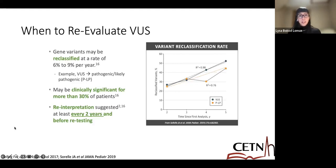So when do you reclassify these variants? Usually we recommend reclassifying every 2 years. And most companies who do genetic testing are pretty great at just ringing and saying, hey, this VUS was reclassified. It's definitely benign, or it's definitely pathogenic or likely pathogenic. And this study showed that in about 30% of patients with a VUS, it can actually be clinically significant. It just takes time to unravel that or to unmask that story.